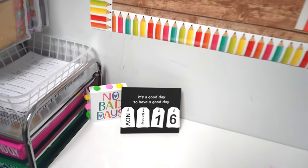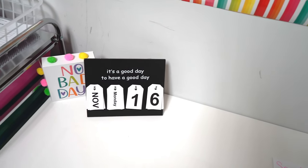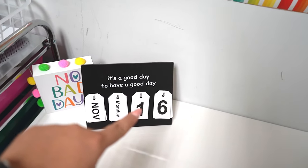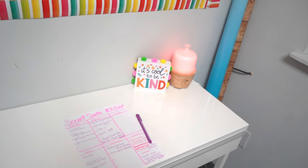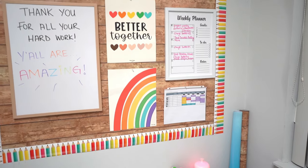I ended up finding this at Dollar Tree, so no bad days, it's a good day to have a good day, and you can switch up the dates. So I have it set up for Monday. Actually, I have to change that. It's not the 16th. Anyways, sorry. It's cool to be kind. And then I have an oil diffuser, staff schedule, the weekly planner.